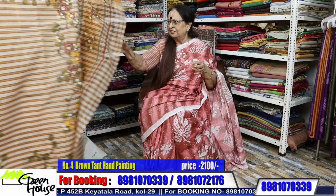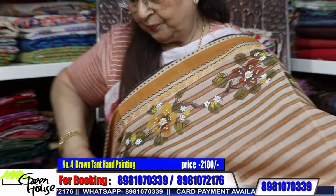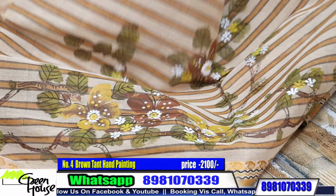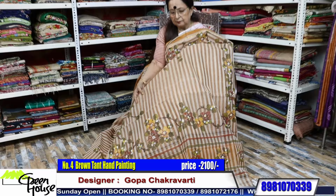This is our dure tant, the horizontal striped ones. Same hand painting. All of these have been hand painted, see. Very smart, very smart. It will look very good when worn. Saris are justified only when worn, to see how they look. Look at this. The sari is like this. Again, 2100.